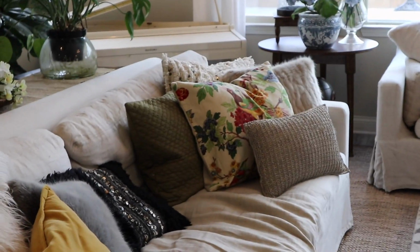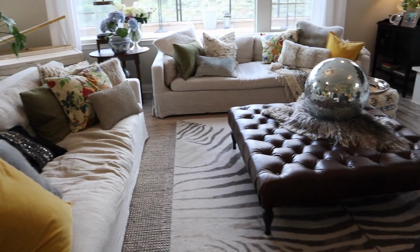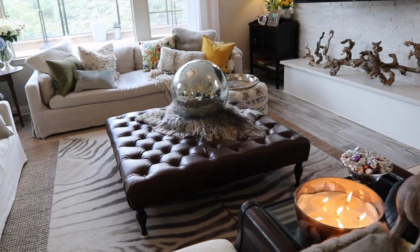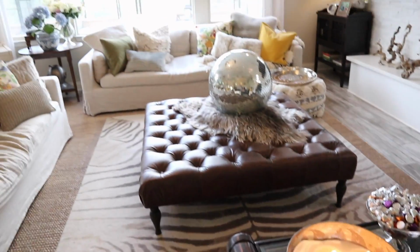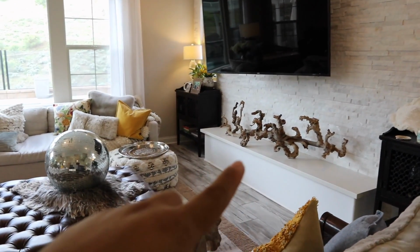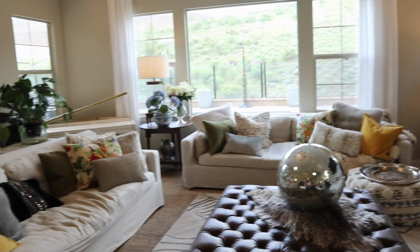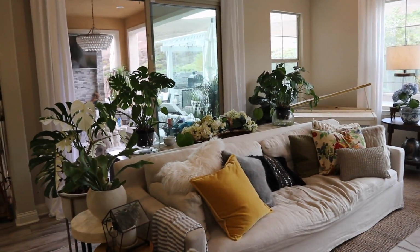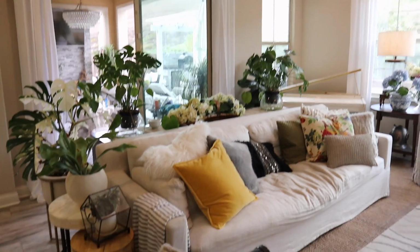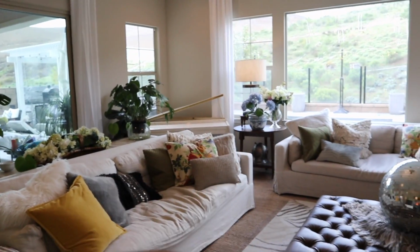And then I just added in a touch of green, and everything else is pretty much the same as before. But this is how this room is. I put out a little tray of candy, turned on a candle. I moved my giant piece of driftwood or manzanita, I don't know exactly what that is, over there. And I got some flowers over there and my plants. And again, all the decor with all the faux flowers are thrifted.